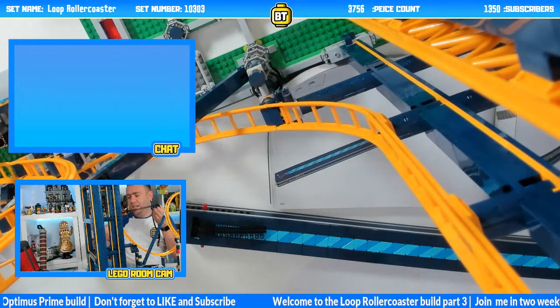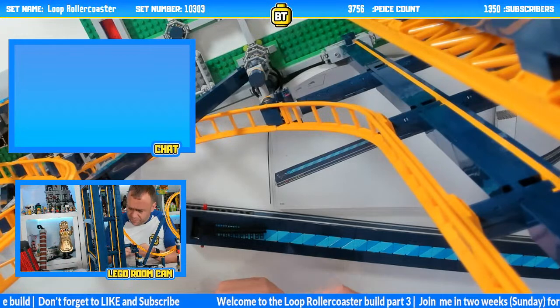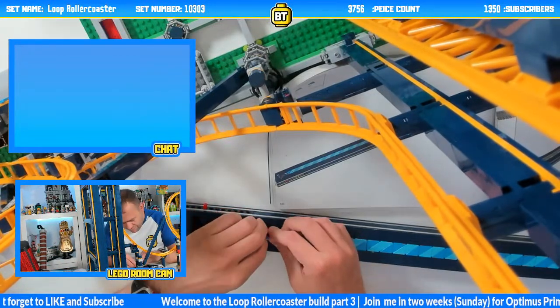So this is going to be a bit of a challenge, but always seems to be the worst part of the roller coasters are these chains, I feel.